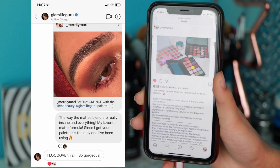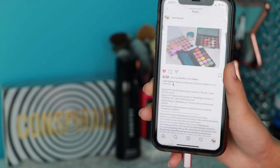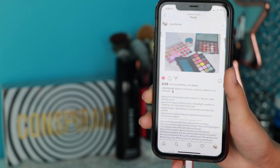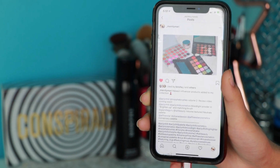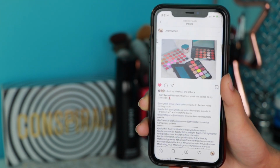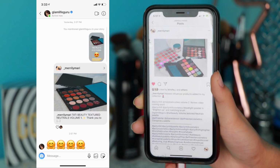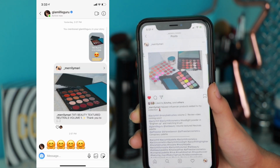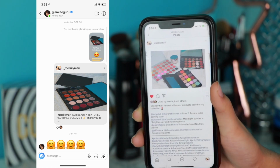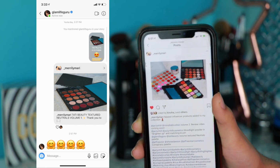I'll put a screenshot right here, but I have gotten fortunate enough to talk to Tati in my DMs because of all my reaching out to her through my DMs, through mentioning her on my story with all my looks, through everything, to sending her my posts, my looks, and everything. I know you don't want to be spamming them, but instead of just sending one look to them through DMs 10 times, post it on your Instagram and send the post to them. Post it on your story and send it to them.